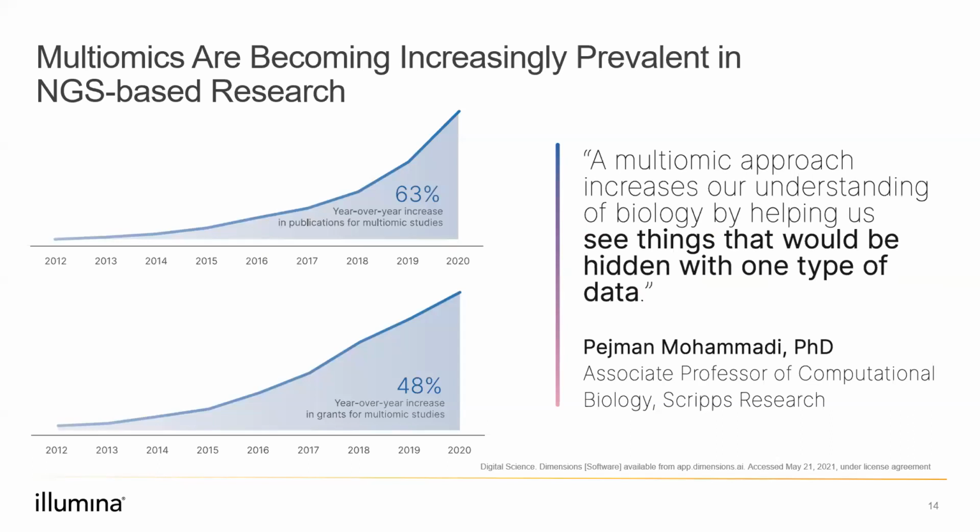And that is why it's unsurprising that cancer research has become the most common application of multi-omics, and that multi-omics has experienced tremendous year-over-year growth. We are currently seeing a 63% year-over-year increase in publications including multi-omics studies. We are also seeing a 48% year-over-year increase in grants for multi-omics studies. And this is reflective of research across all fields, suggesting that combining the characterization of multiple levels of cellular regulation enables researchers to observe things that would be hidden with only one type of data.